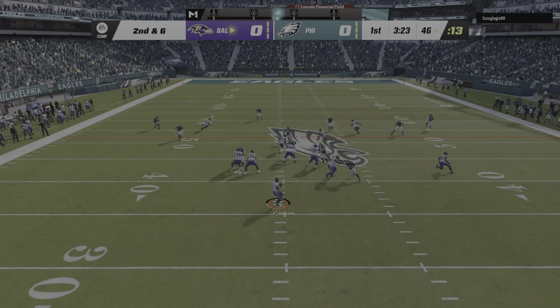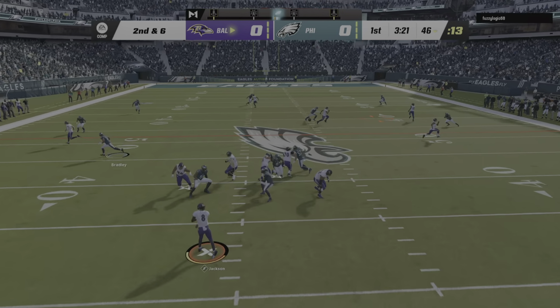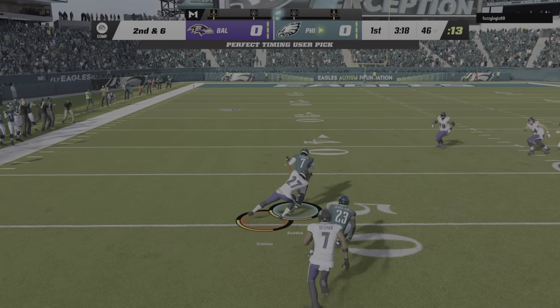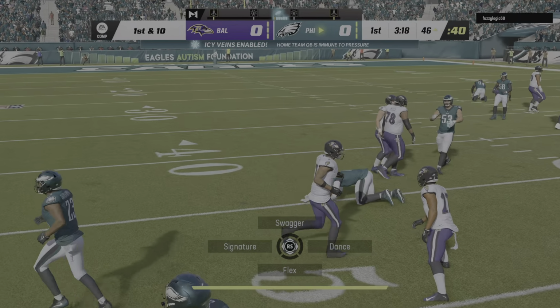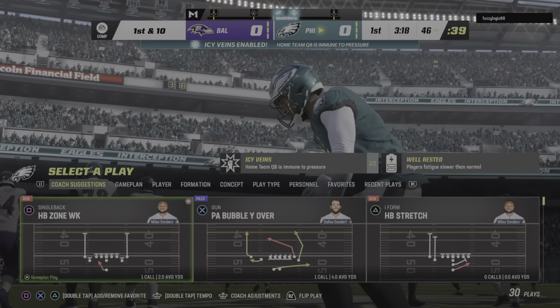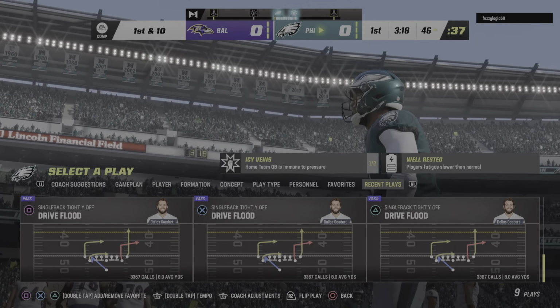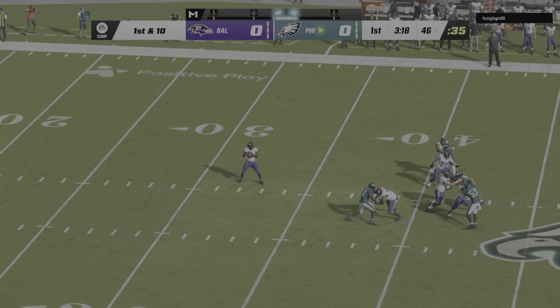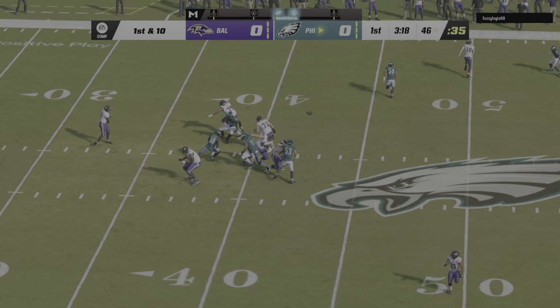To throw again on 2nd down. Jackson. That's for Bateman, and it's intercepted. Picked off by Hassan Reddick. And the Eagles are going to take possession of the football. Offensively, a far from ideal start there with a pick on the opening drive. Yeah, not exactly what they were looking for.